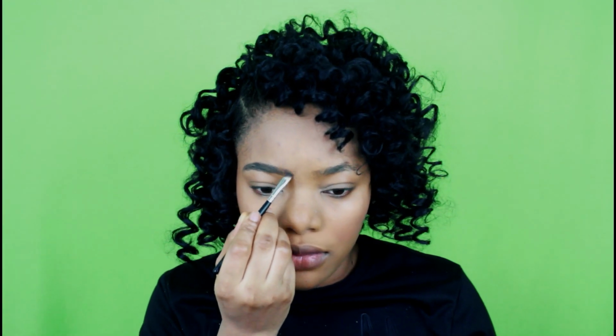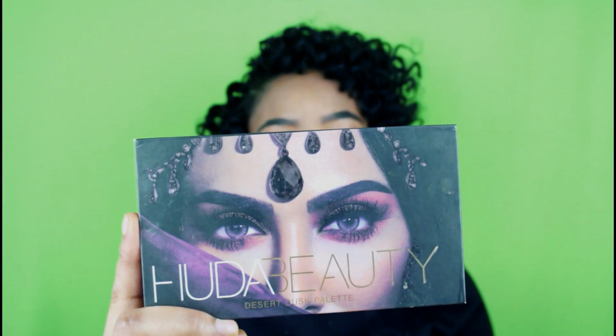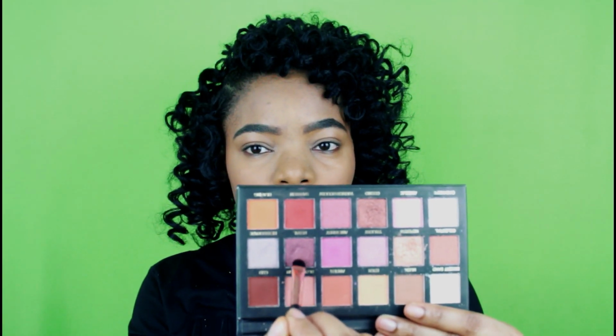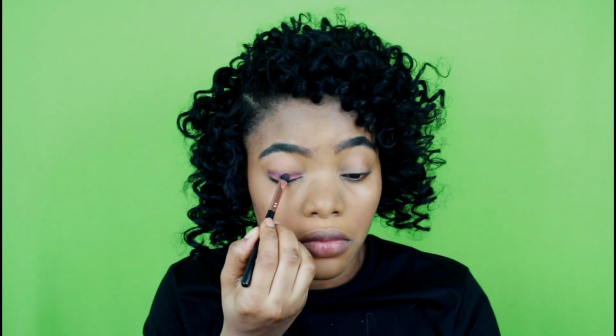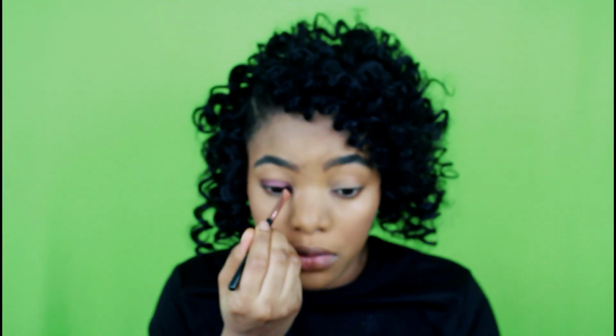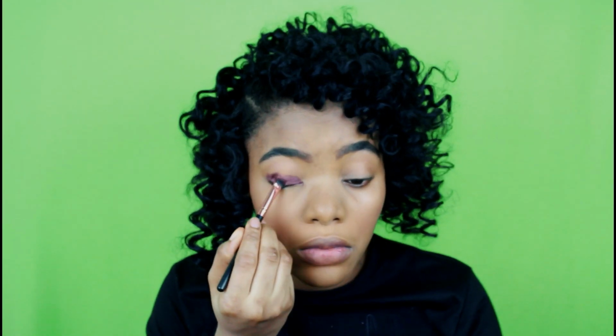And so guys, moving over to my eyes, I'll be making use of this Huda Beauty Desert Dusk palette. And then I'll be going in with the color called Royal. Okay guys, I'll go ahead to place it on my lid and also on my crease. So guys, I did a little bit of a smoked out wing eye look. Okay guys, making use of that color there, Royal.